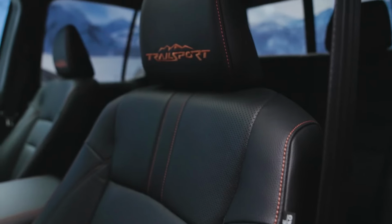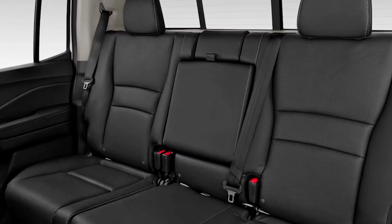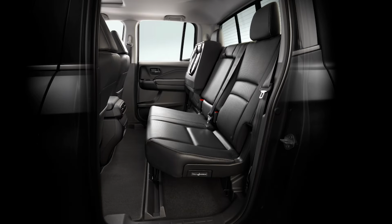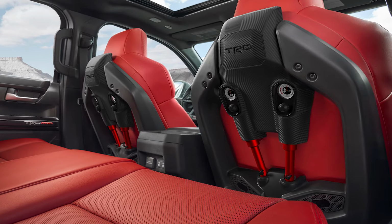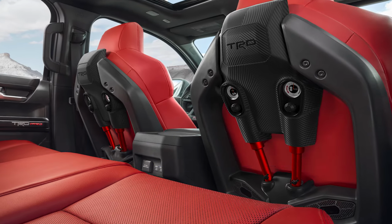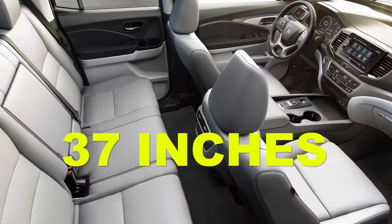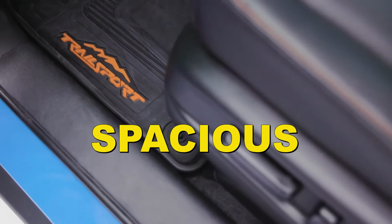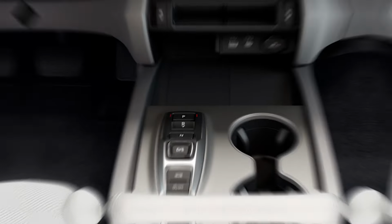As mentioned, the Ridgeline features a better driving position and nicer seats, while the biggest difference is in the back, where the amount of rear passenger space goes beyond superior. If we talk numbers, the new Tacoma offers 32.6 inches of legroom in the second row. The Ridgeline, on the other hand, is good for about 37 inches, which makes it as spacious as a typical midsize SUV.